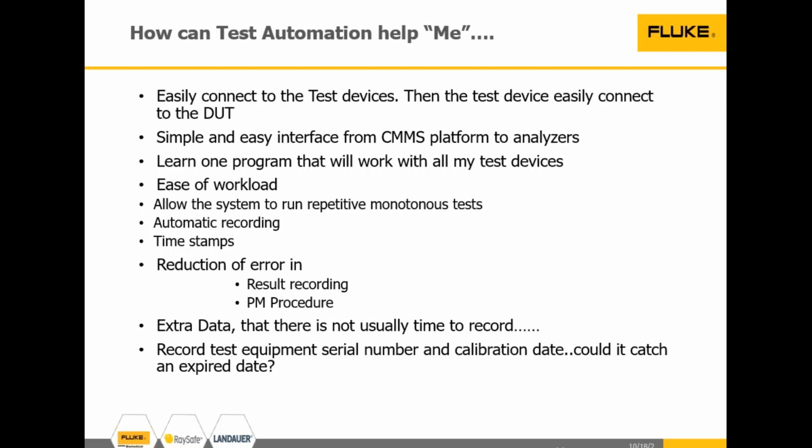What if you could only learn one program? One program that's going to control all of your test devices. I'd like to learn one thing instead of 7 things. By gosh, you change the icons on my cell phone and I throw a temper tantrum. Everybody can relate to that one too, yeah? Ease of workload. We've got to make this easier. We've got too many other distractions, too many other pulls on us. Allow the system to run these monotonous tests. Let it do that for you so you can focus on what else you need to do. Automatic recording, timestamps.